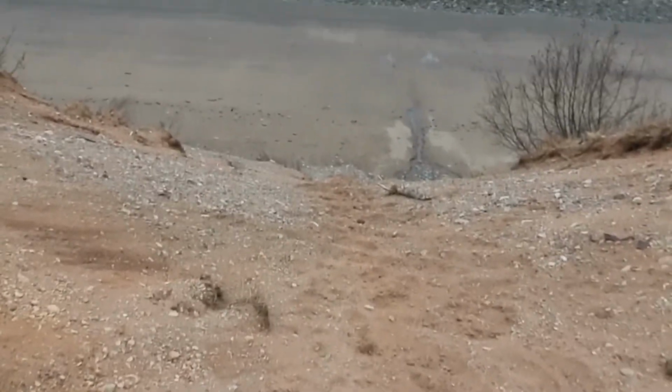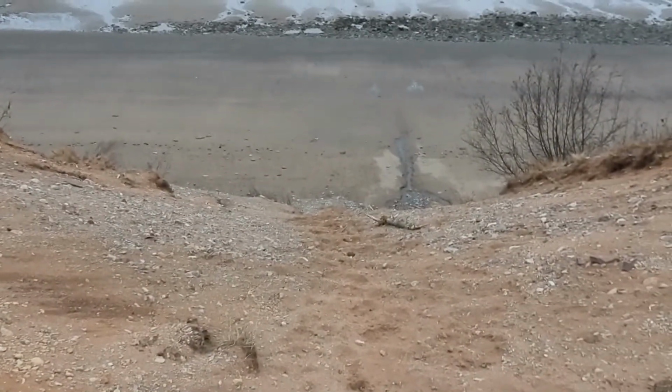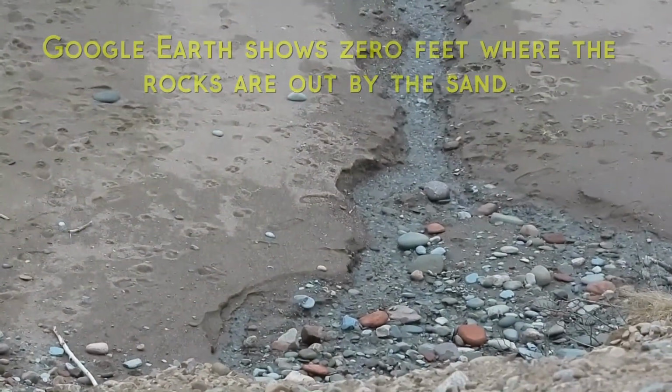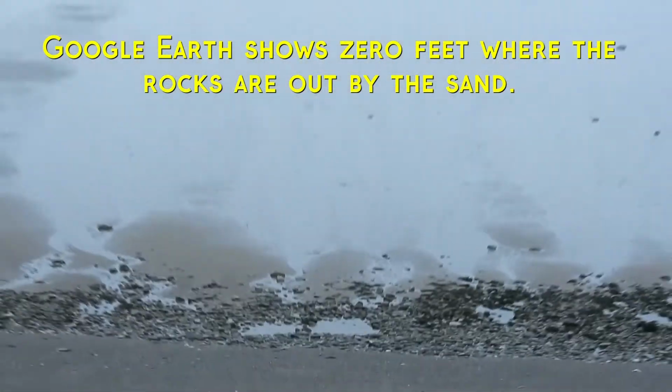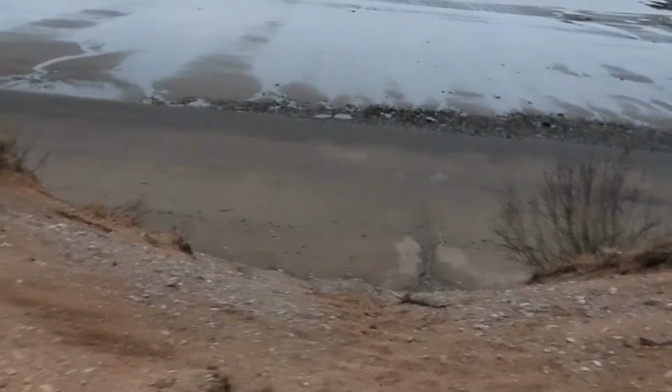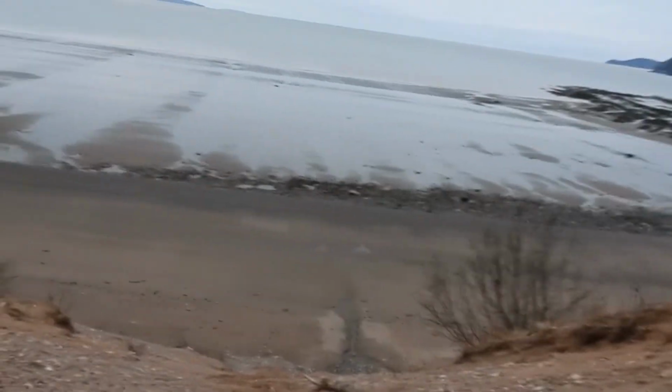This is 60 feet to the bottom. The bottom is 20 feet above sea level, right there where those rocks are. There. And then out to sea level. Let's see what we can see. Whoa.